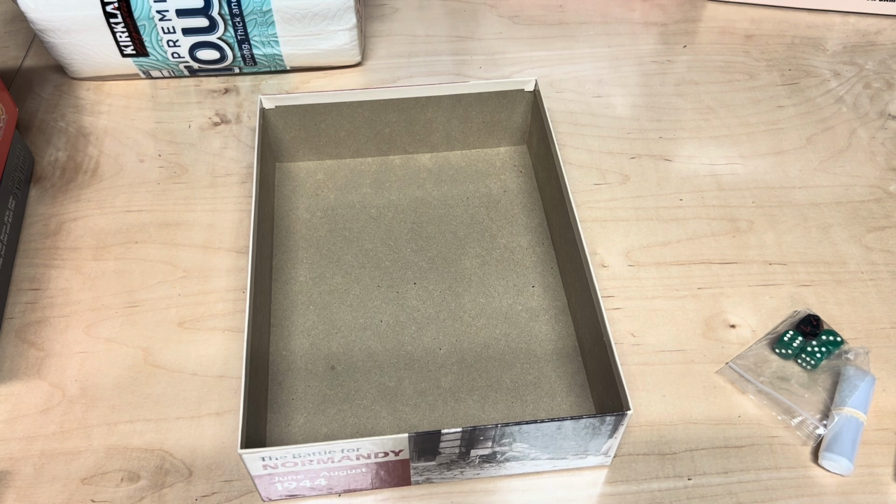My intent with this series is not at all unboxings. I'm not really that interested in showing all the components, but the maps are super nice, so I'll be talking a little bit about that. But why is it one of my favorite games?